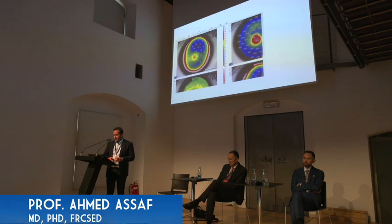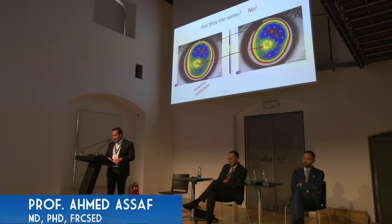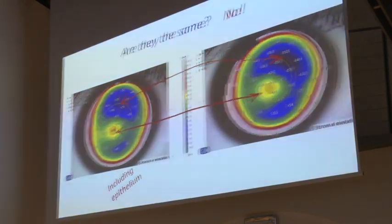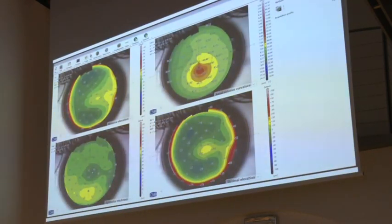So, as you can see, this is the stromal elevation and anterior elevation on the MS39. The anterior elevation includes the epithelium, and the stromal elevation is after deducting the epithelium. You can see they look somewhat the same, but actually they are not the same. There is a difference in the numbers and in the location of the elevations and the depressions as well. So let's see this example. This is a case of early keratoconus, and you can see again, this is the epithelium here.